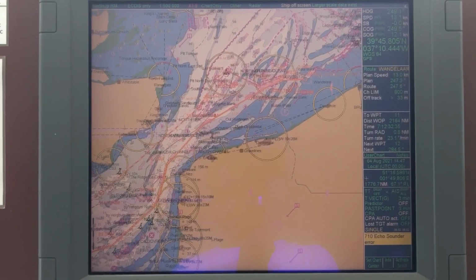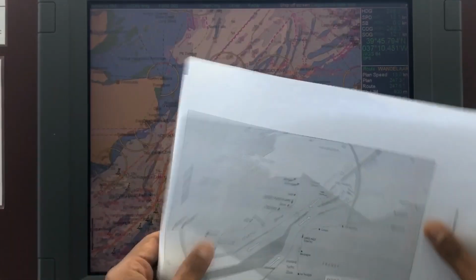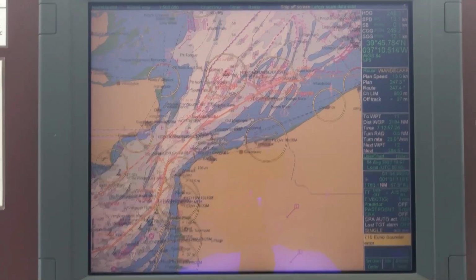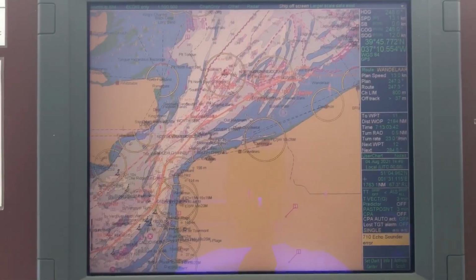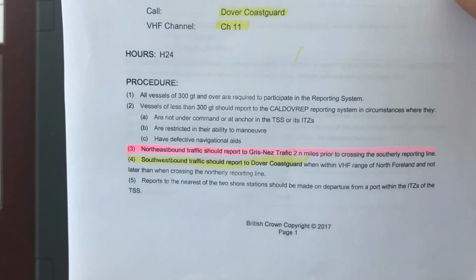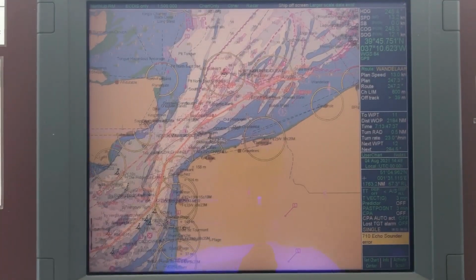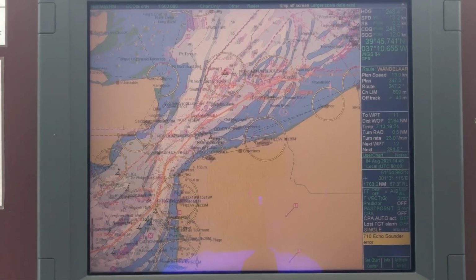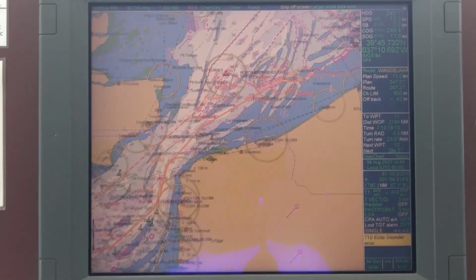All right, here now you can see the chart very clearly. So we are going to be somewhere here, right? What I need to tell you is, you can see North Falls is here, right? Unlike northeast bound, they are telling southwest bound traffic should report to Dover Coast Guard when within VHF range of North Falls and not later than when crossing the northerly reporting line. When we were northeast bound, they required us to report to them 2 miles prior to crossing. Now when we are southwest bound, they want it just not later than when crossing the reporting line.